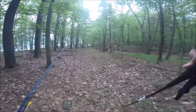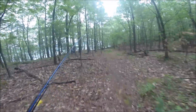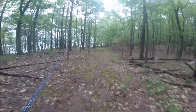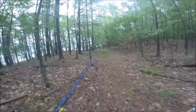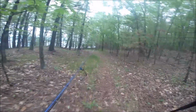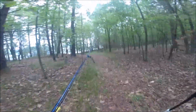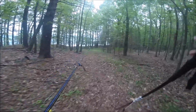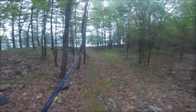And this place is known for some really nice smallmouth bass. And some largemouth too, but mostly smallies. Watch the moss. Hopefully you can see the reservoir ahead.